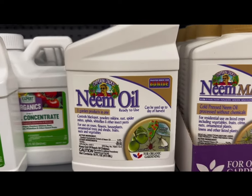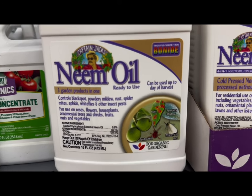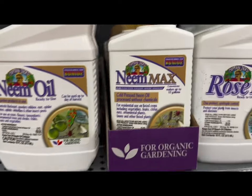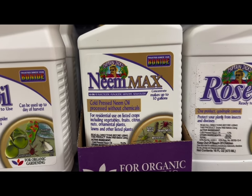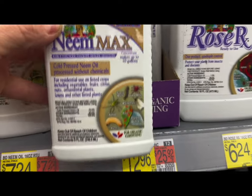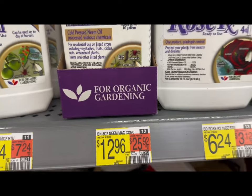They do have this neem oil ready to use by Captain Jack's, 3 garden products in one. It's approved for organic gardening. For this ready mixture, which is 16 ounces, $7.24. They also have this concentrate, Neem Max, cold pressed neem oil processed without chemicals. So this is a concentrate, and you could see all the insects that it helps with. So this concentrate, which is 8 ounce bottle, $12.96.